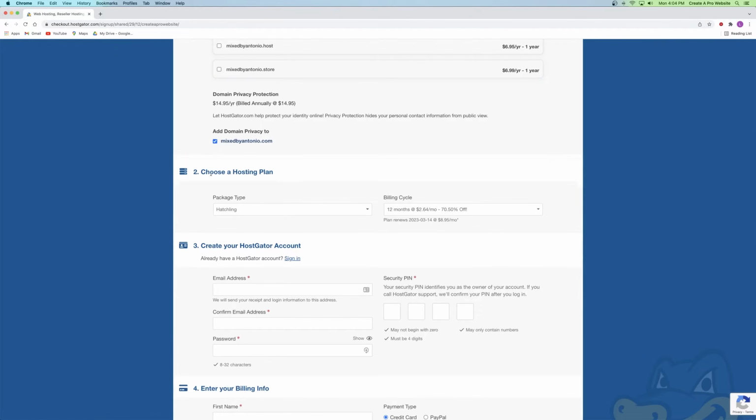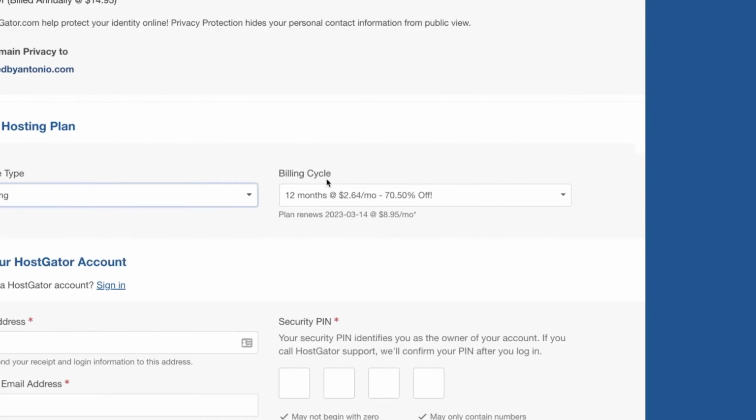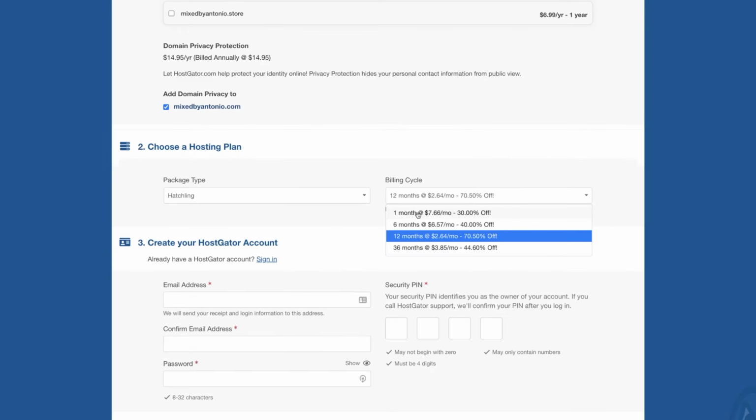Next is number 2, which is choose a hosting plan. And so they're basically letting you choose between the hatchling, baby, or business plan again. But again, we're sticking with the hatchling plan. Over here on the right side is your billing cycle. And so this is where you can choose how often you want to be billed for your hosting plan.